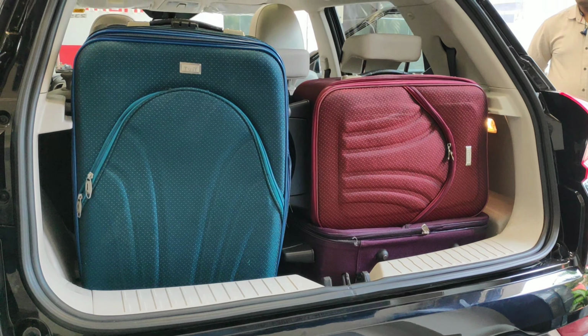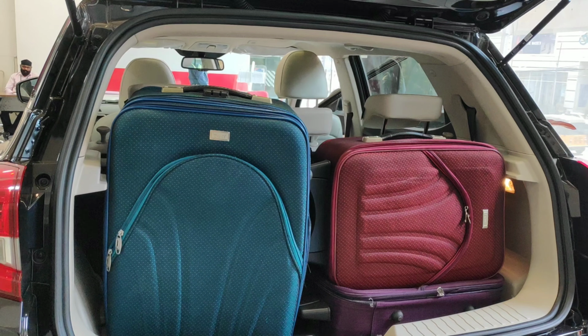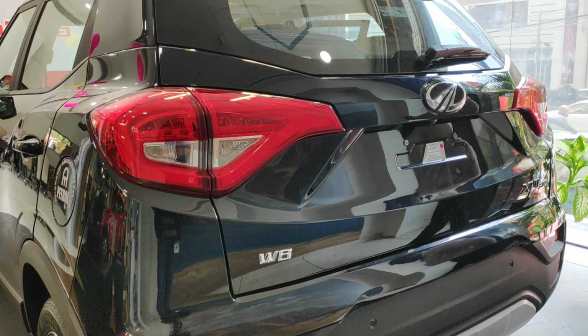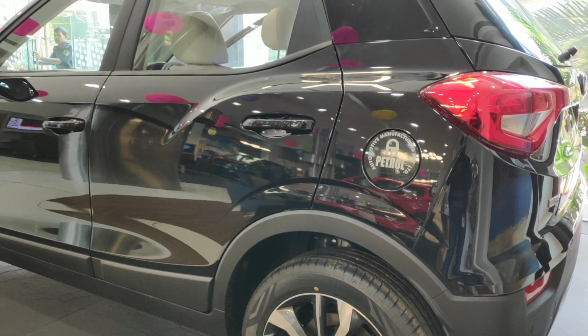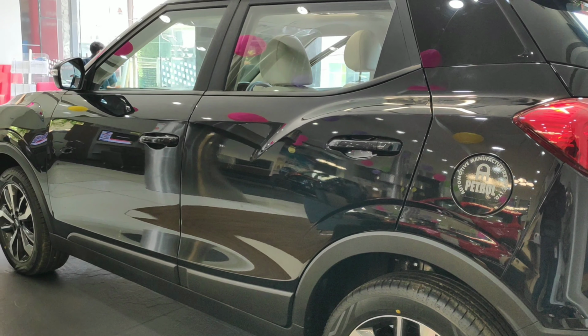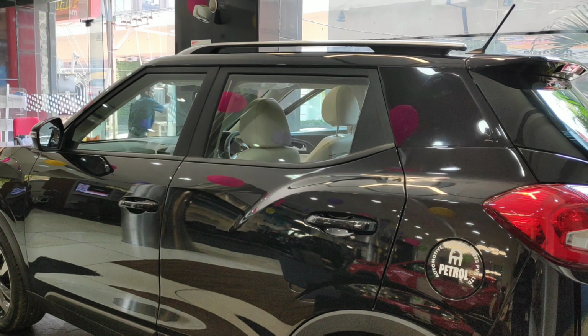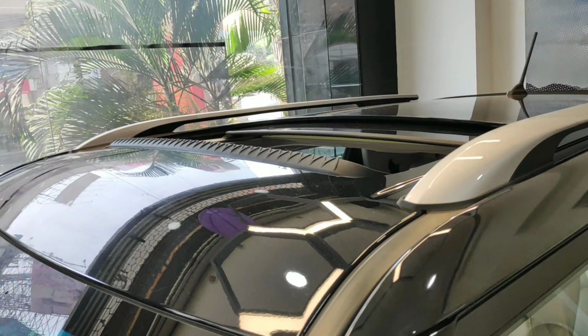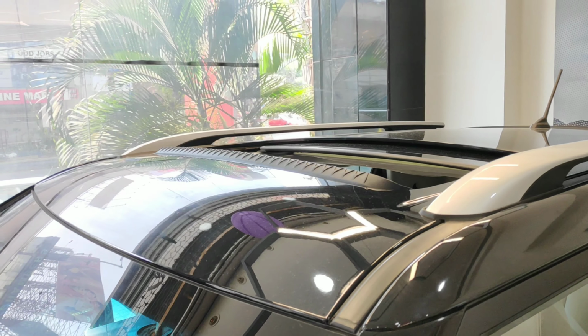The XUV 300 is offered in 2 trims. The petrol gets a 1.2 liter turbocharged petrol unit, whereas the diesel gets a 1.5 liter diesel engine. The petrol is making a maximum of 110 bhp, whereas the diesel gets 115 bhp, and this one is sourced from the Marazzo. And both the vehicles are mated to a 6-speed transmission.